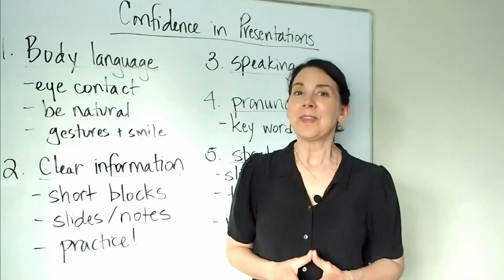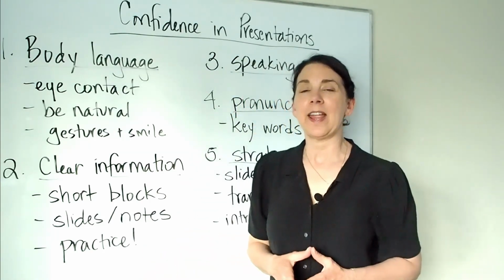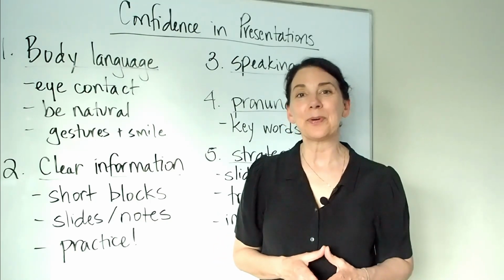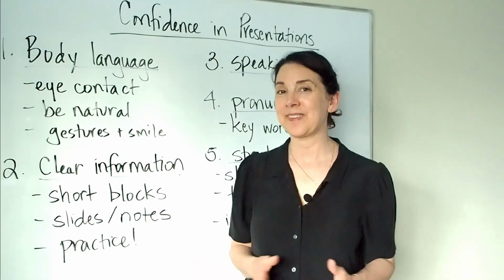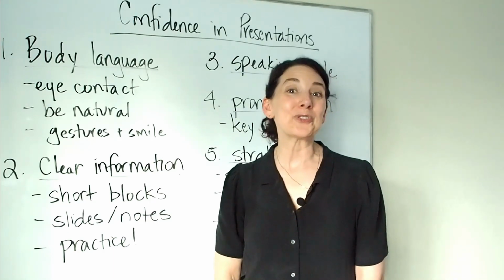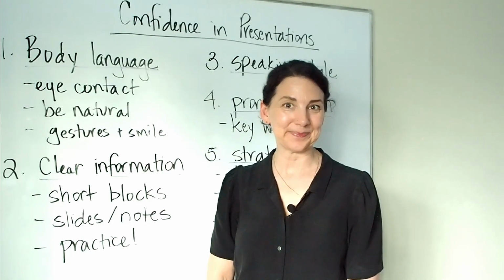For example, if you want to show an important word in your presentation or an important idea, separate your hands to emphasize that important idea. You can practice this in front of the mirror several times until you feel comfortable using gestures. Also be sure that you smile during your presentation so that you show the audience that you are happy to be there and you are excited to share your information.